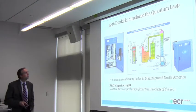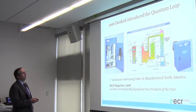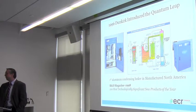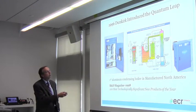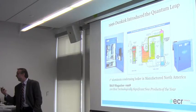So in 1996, we introduced the Quantum Leap. This was somewhat of a unique technology in that we had a gas burner in here, and then we had a recuperative cooling tower, and then we would basically take the condensate that was developed, recycle it through this to get additional heat. So that allowed us to have a very high AFUE, and it did not necessarily regard the return water temperature because of this evaporative recirculating loop and the capability of extracting that additional heat energy.